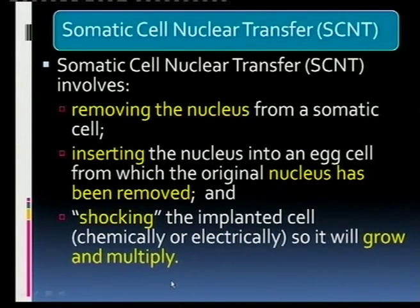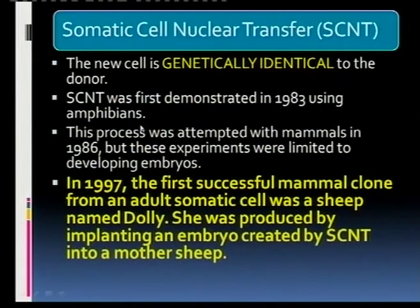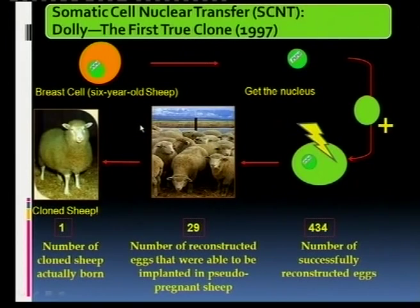And this is somatic cell nuclear transfer or cloning as we know it. Now, how is this done? Once again, it's steps. So I'm just going to go through this for you. If we look at this, I'm going to use Dolly. They have taken a breast cell of a 6-year-old sheep.